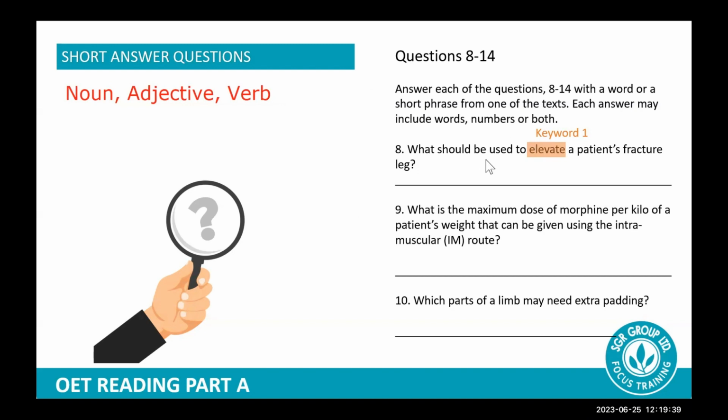So in question number 8, our first keyword is to elevate, which means this is a verb. A verb is an action word. So what are you doing? You are elevating a patient's fractured leg. Now, leg is a noun. This is our keyword number 2, okay? The noun tells us very specifically what we are elevating. So it is the leg area.